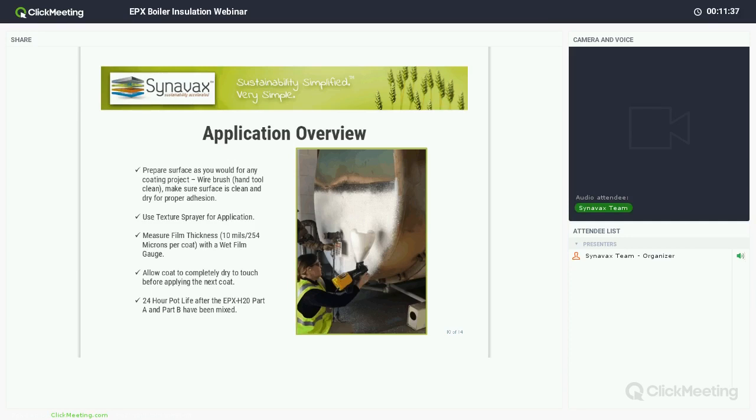on. Before the next coat goes on, you simply want it completely dry to touch. Much like other types of paints and coatings, you want the surface dry and then the next coat can go over. And as I mentioned, the EPX has an expanded pot life of 24 hours. You have 24 hours to apply it after you've mixed part A and part B together.